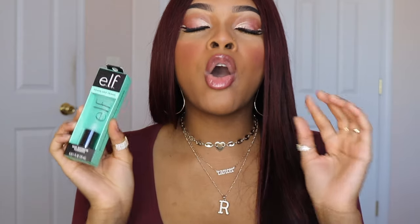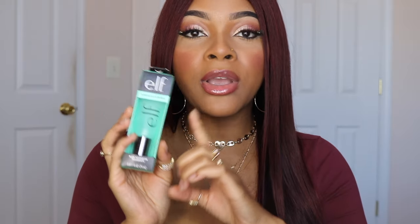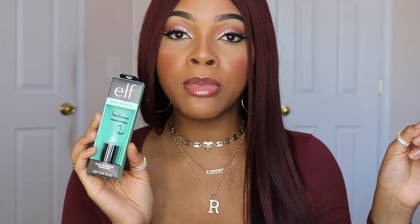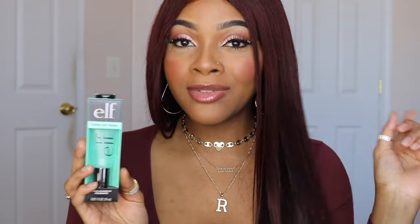Now this right here is a product that I always hear people talking about. They always compare this e.l.f. Power Grip Primer to the Milk Grip Primer. I love the Milk Grip Primer. I actually have it in the mini version because I wanted to try it out and see if I liked it. And once I run out of that, I'm definitely going to get the regular size because it is so good. I heard great reviews on this and great reviews on the Milk one, but a lot of people say that this one is better. I don't know why.